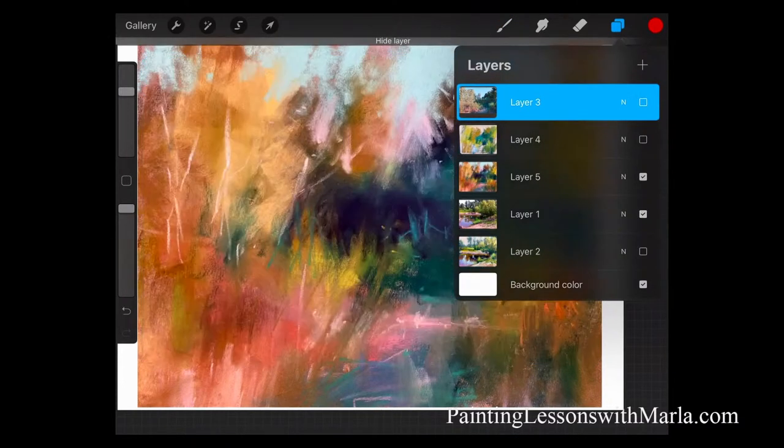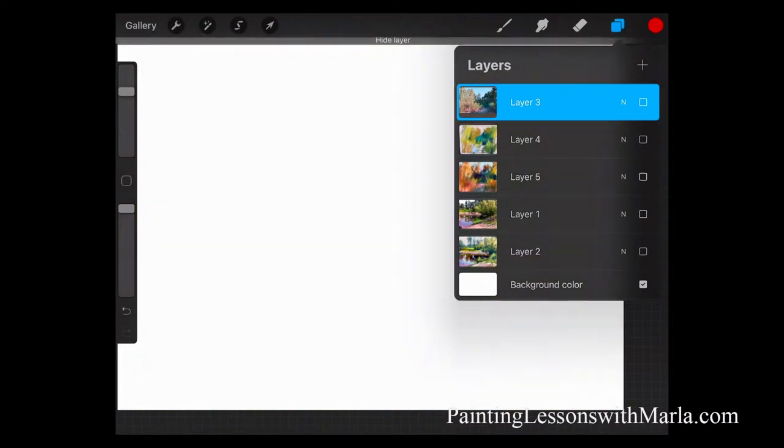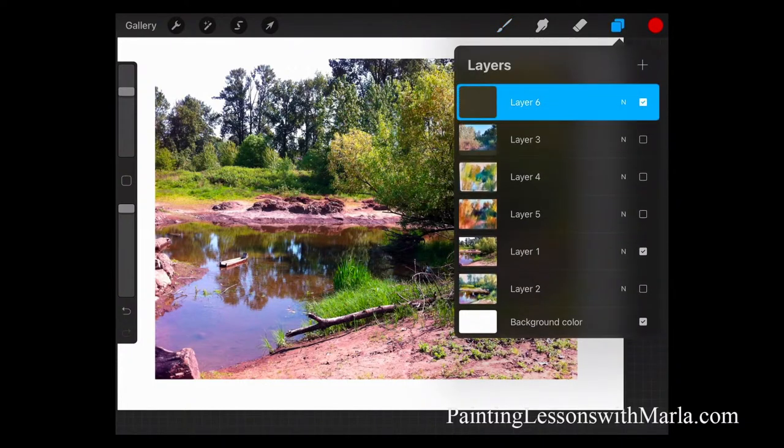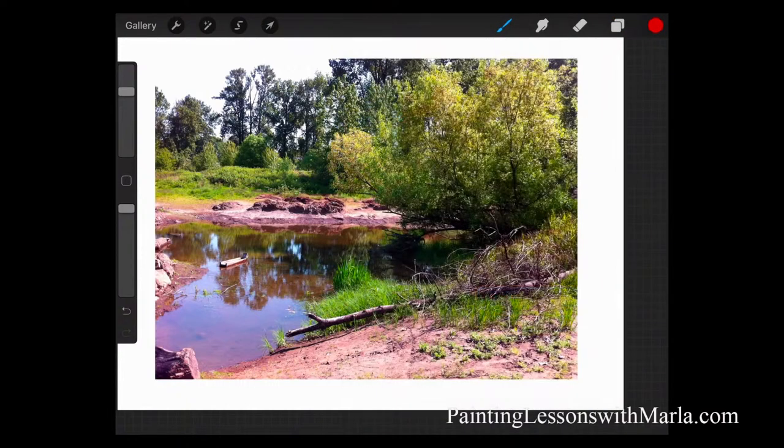And get rid of that. Let's see, where am I? Get rid of that and put that on there. Okay, so this is what I'm going to be working on today. And I'm going to make another layer here. And okay, so thinking about this, with an eye towards lightening up on the value.